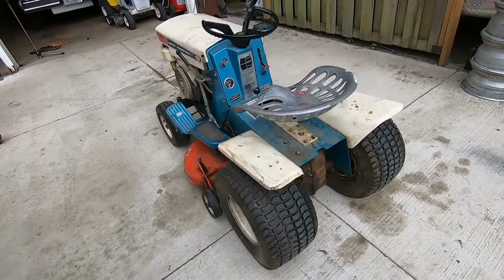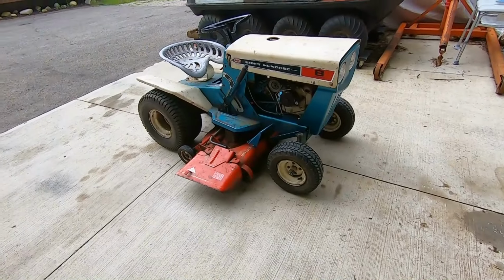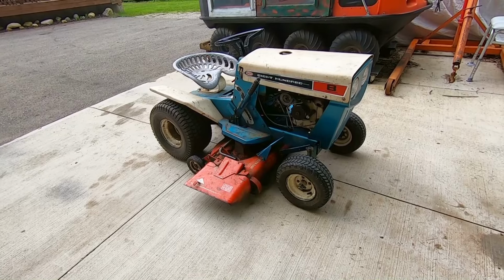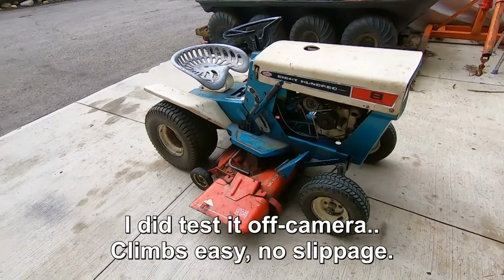All right, it's working. Now, will that belt slip if I'm on a hill? I don't know. Maybe. Maybe I should go test it. Maybe I won't worry about it because there's nothing I can do if it does other than wait for the proper belt to come in the mail.